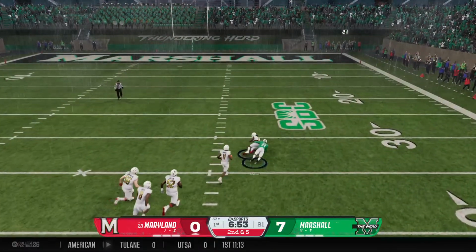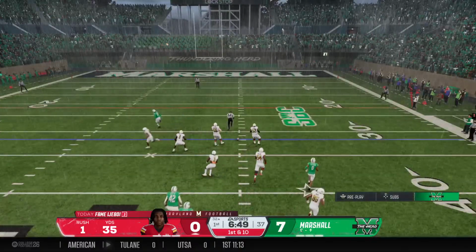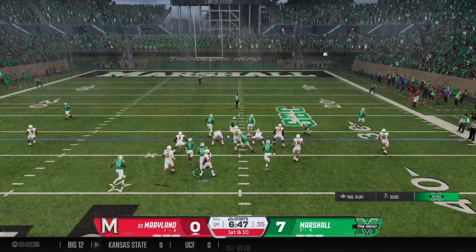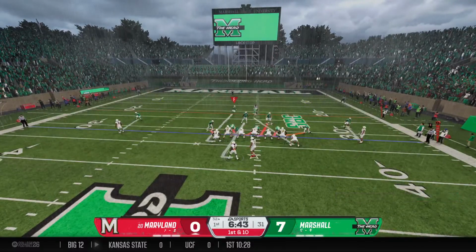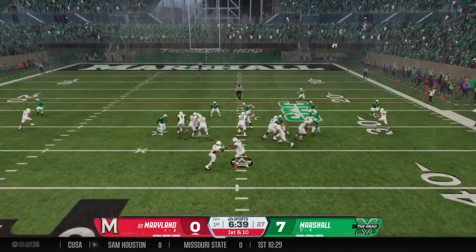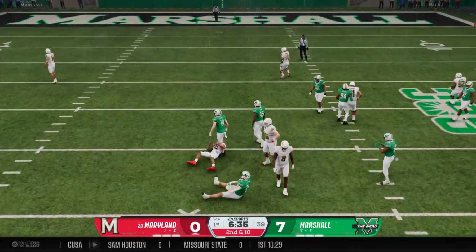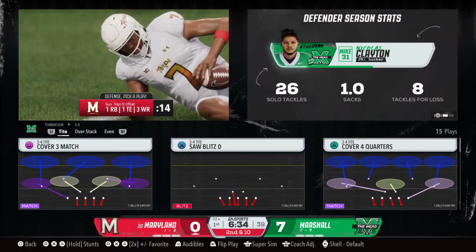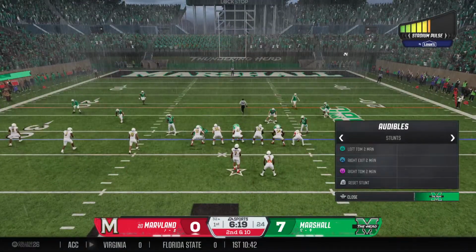Right down the middle. He got loose, almost housed it, finally dragged down at the 32. The Terrapins in the hurry-up. The defense has got to be more physical up front. Don't let them have those running lanes, those holes to break off a nice run, get a first down. And here's the thing, you better reload quick because they're right back on the line to call another play. And the defense holds firm. No pickup at all on that play.